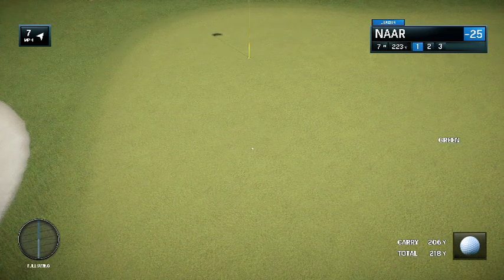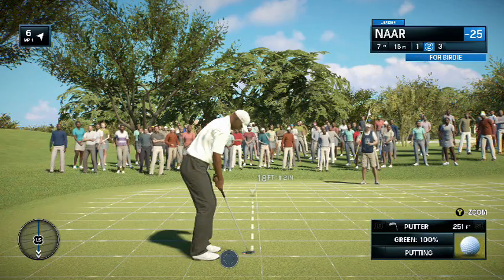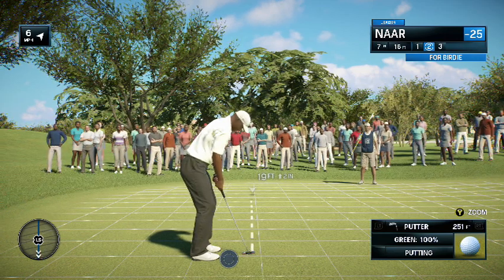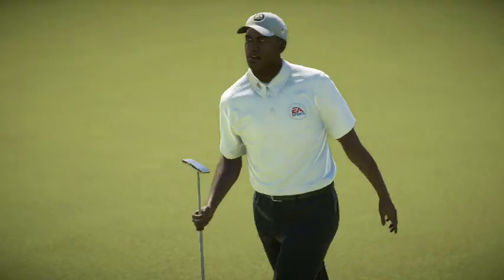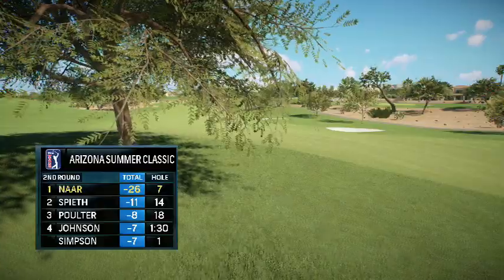How about that? Every green in regulation. Excellent ball striking today. This for another birdie on this hole on the week. Oh, good roll, good putt.